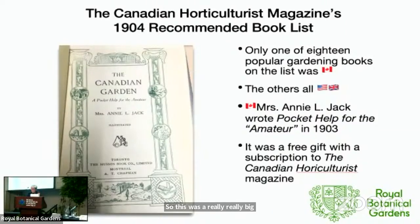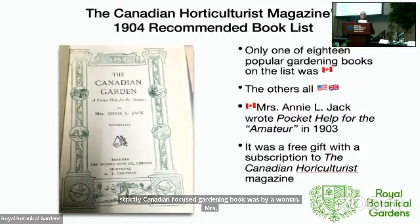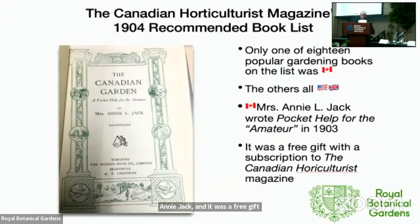Furthermore, the first strictly Canadian-focused gardening book was by a woman, Mrs. Annie Jack, and it was a free gift if you took out a subscription to the Canadian Horticulturist magazine published by the Ontario Fruit Growers, and that was a nefarious organization. I can tell you more about that later in terms of what they were trying to do.